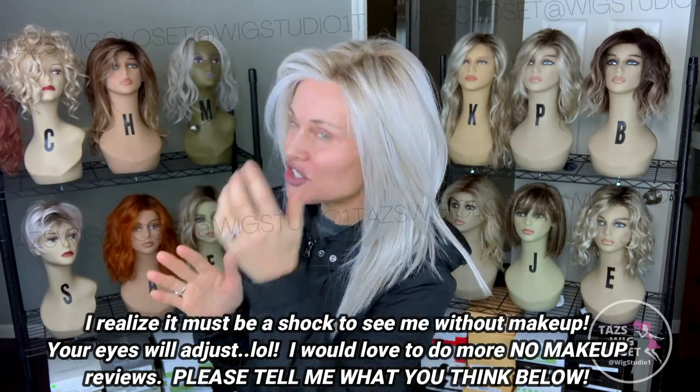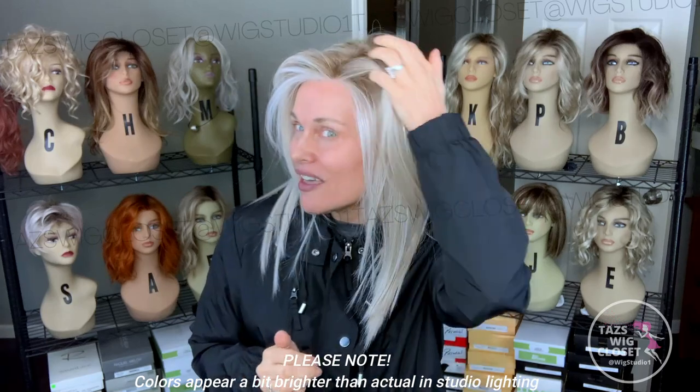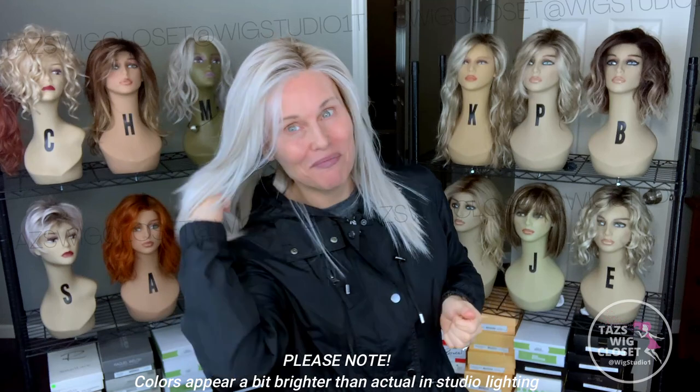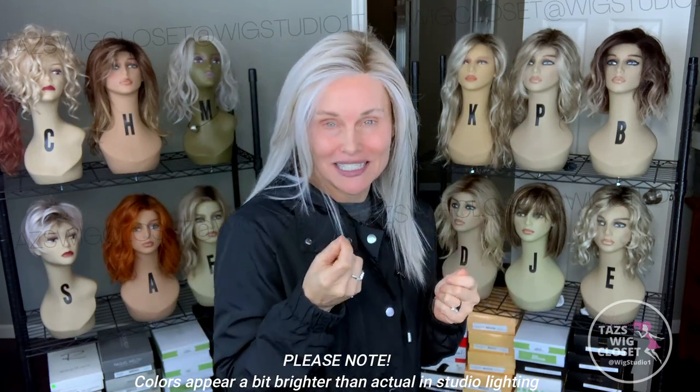So let's briefly touch on the Roca Margarita Blonde. This Roca Margarita Blonde is really giving the Butterbeer Blonde a run for its money in terms of my favorite. I really, really love it. The silver in it, if you're wondering, isn't real overt. It doesn't read silver to me at all. It just kind of reads as a toned white shade.